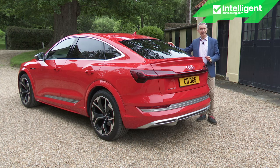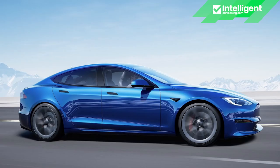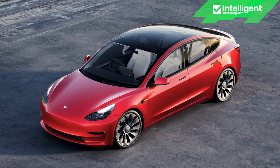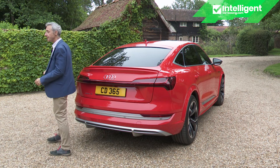This Audi does offer a decent saving though over the cheapest Tesla Model S, which in its most affordable long range form costs around £11,000 more, but it does give you around 150 more miles of driving range from a charge. Tesla's next model down is the Model 3, but that's a smaller car and it's a saloon, which in top performance form costs around £60,000.